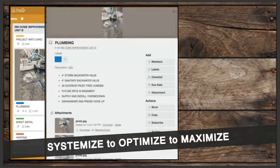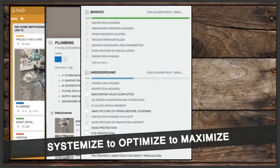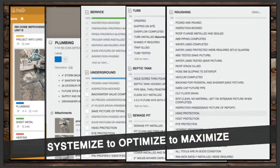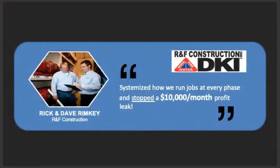So here's a great example of Martin. He's got some plumbing ones, right? Service, underground, all this stuff. Guys, this is fully mobile software. Anybody can use this and it's free. Works underground even. And again, we got Rick and Dave, R&F Construction.